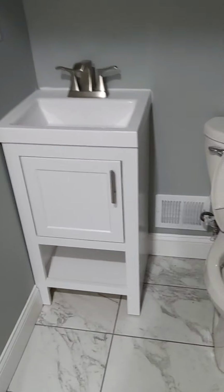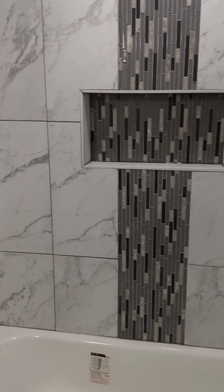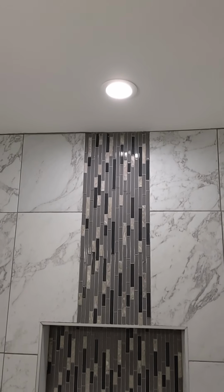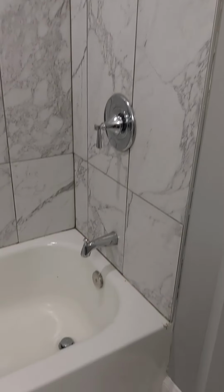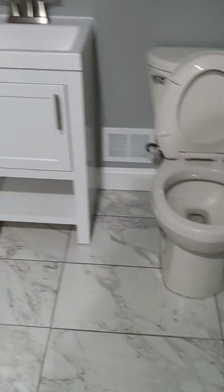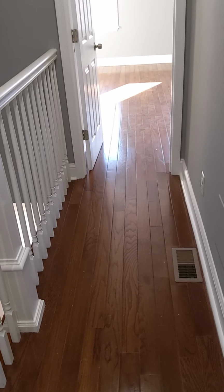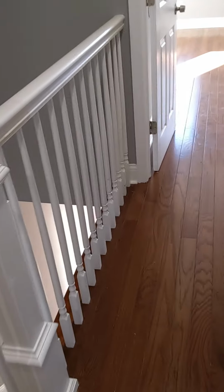Common area bathroom. It's an 18-inch vanity. Flush. Shadow box, tiling, light over the tub. These chrome fixtures. It's a small bathroom. Not a lot of foot space in here, as you can see. Stackable washer dryer. This is a little shy of 3 feet wide staircase, open rail. Skylight's been eliminated.